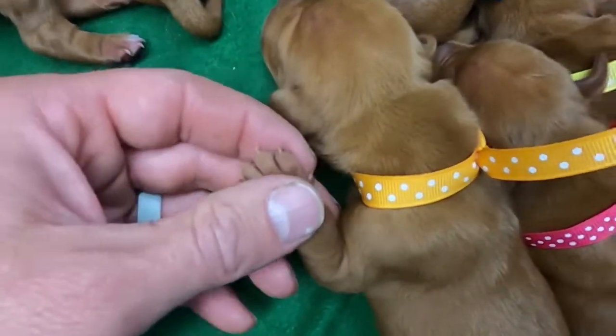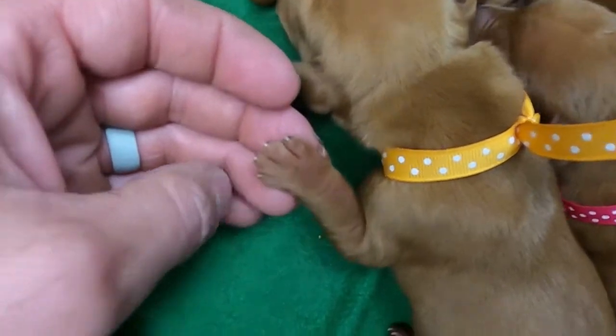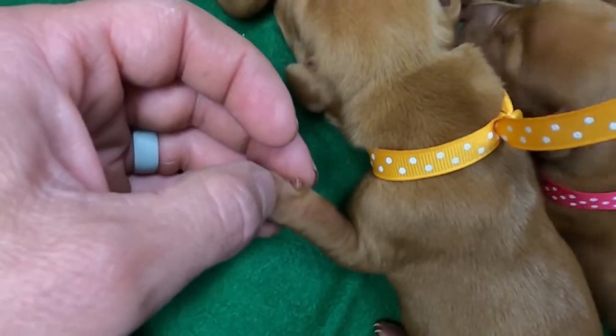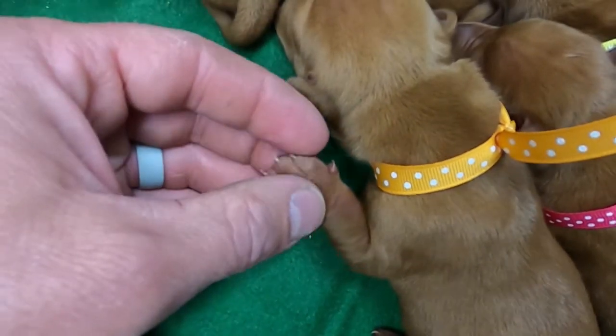I'll see if I can get a puppy paw over here. You can see these dew claws that poke out. They're like a thumb side of their paw, and it's just on their front paws. And these things are absolutely tiny now. It's a very minor procedure to take them off.